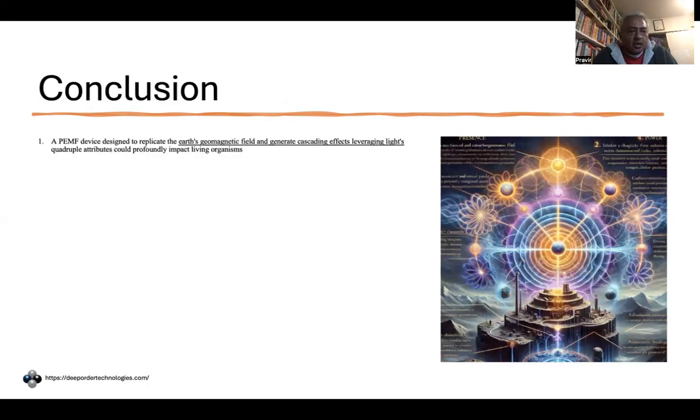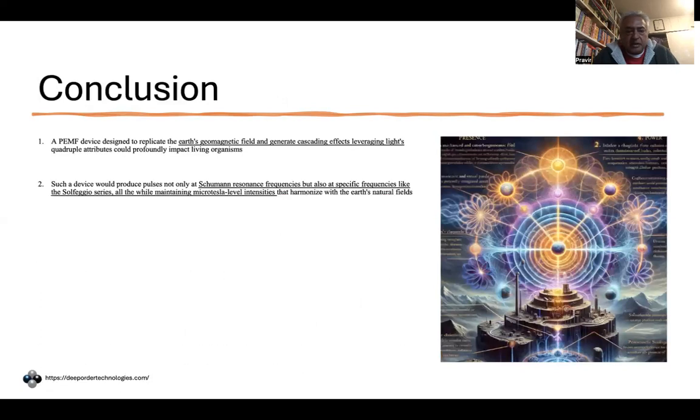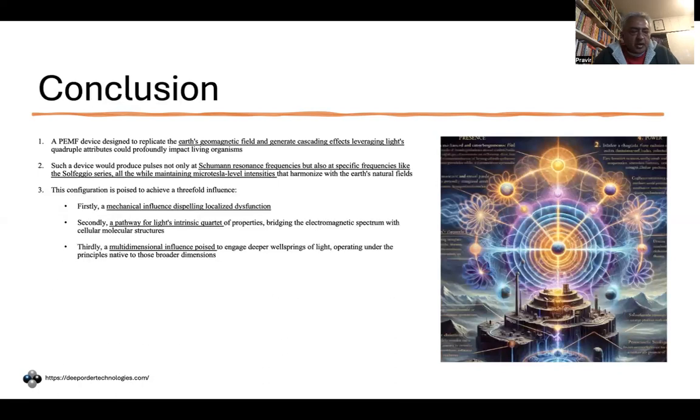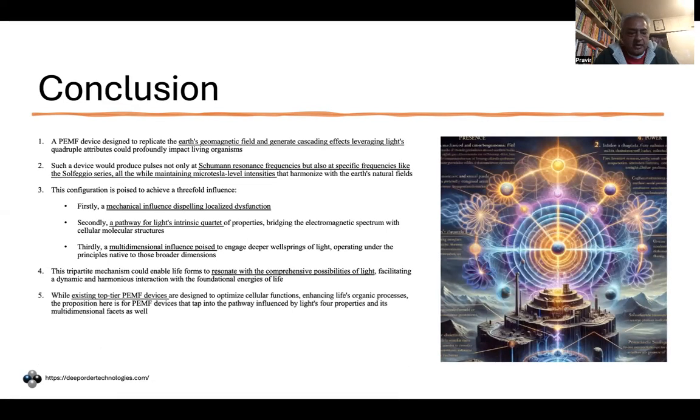So in conclusion, a PEMF device designed to replicate the Earth's geomagnetic field and generate cascading effects, leveraging light's quadruple attributes, would profoundly impact living organisms. Such a device would produce pulses not only of Schumann resonant frequencies, but also specific frequencies like the solfeggio series, while maintaining microtesla level intensities. There would be a threefold influence on such a device. It would have a mechanical influence, dispelling localized dysfunction. There would be a pathway for light's intrinsic quartet of properties, and a multidimensional influence poised to engage deeper wellsprings of light. This tripartite mechanism would enable life forms to resonate with the comprehensive possibilities of light, allowing the alchemy of light to act.